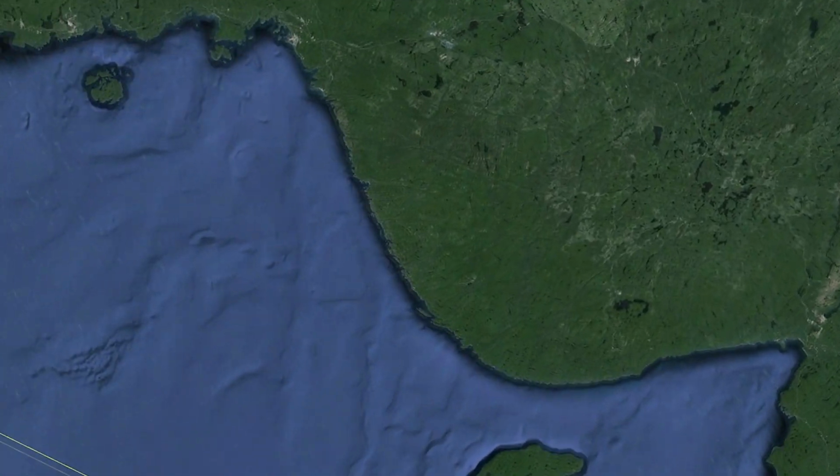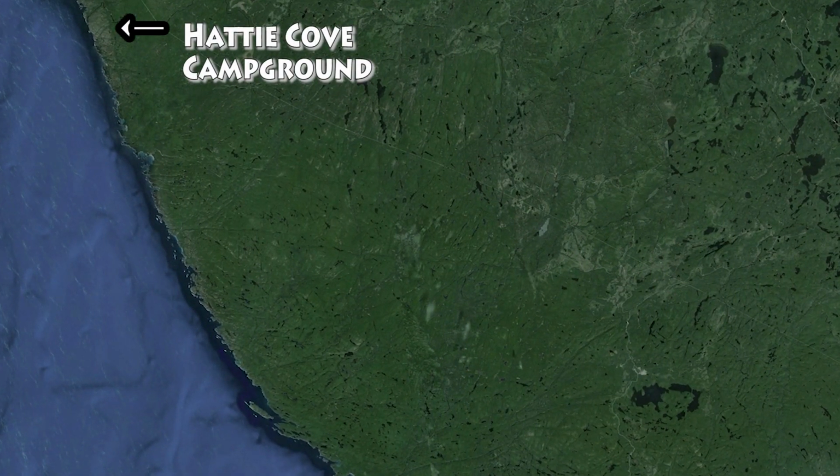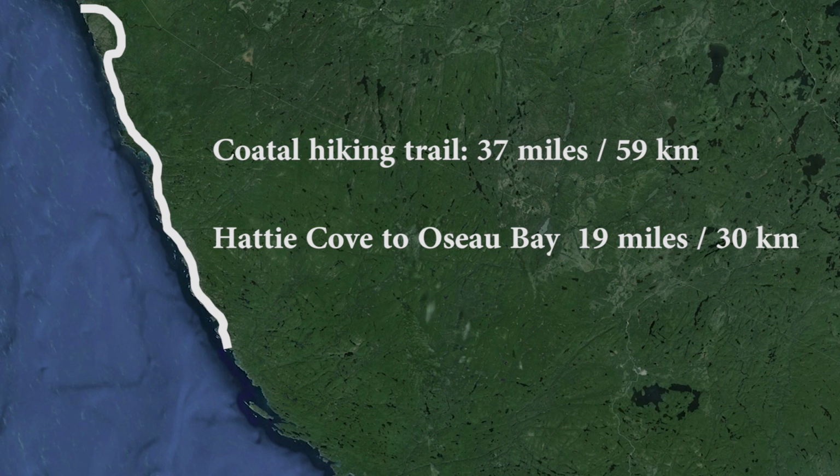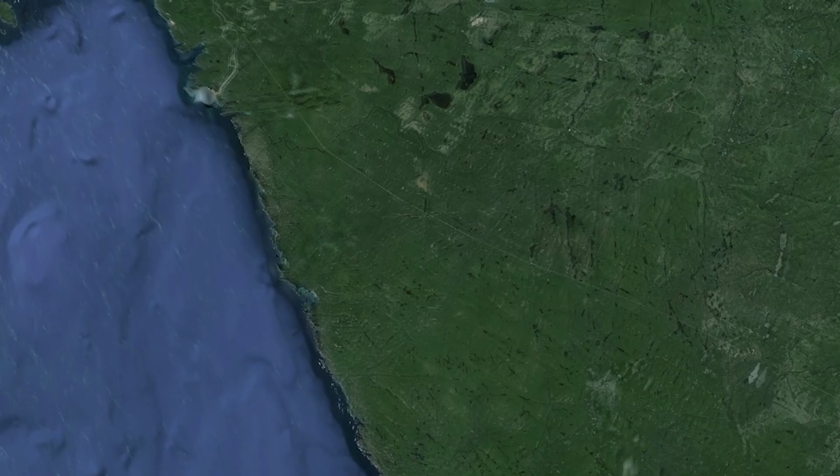Access Pukaskwa via the park's only entry station at Hattie Cove. Entry into the park is via a single 37 miles long coastal hiking trail that unfortunately ends halfway through the park.